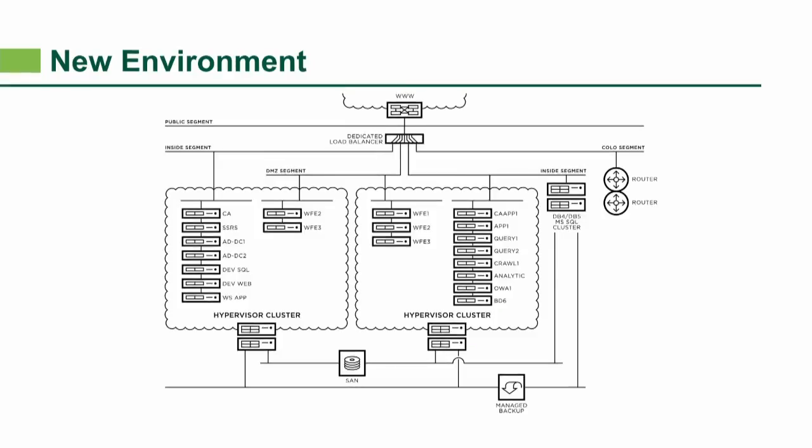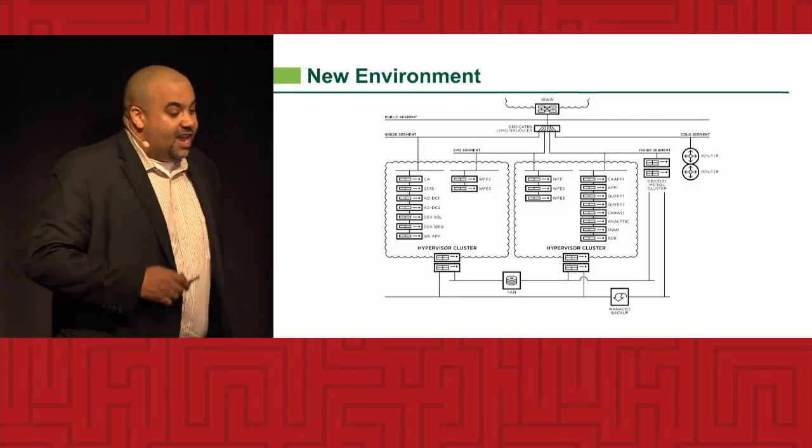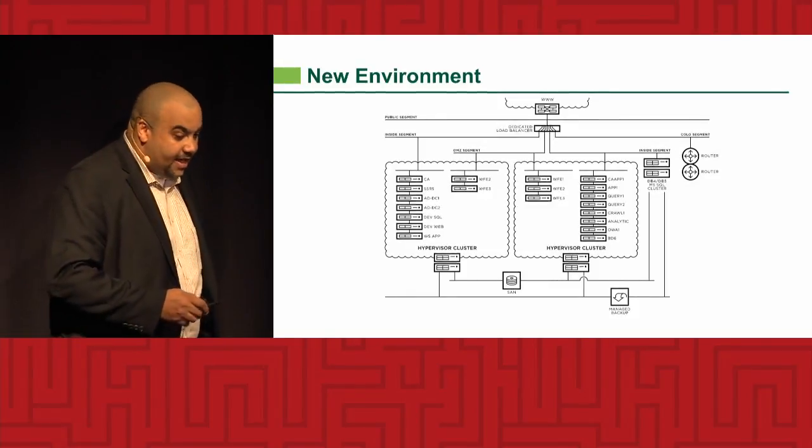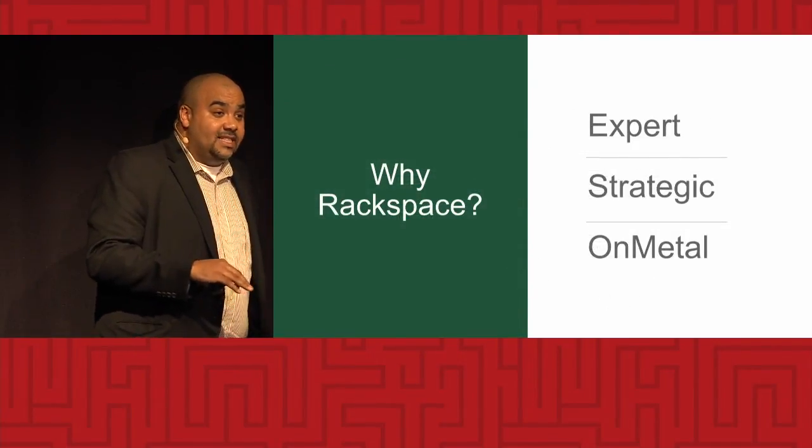you're going to have to convince me you know what you're doing. And they brought all the A players to the table. We sat and whiteboarded, and I'm sure they didn't like me much that day, but we got through it. What we ended up with is this really super flexible environment based upon an on-metal private cloud deployment. It really helps us be flexible and agile in our continuing growing business, and gets us to a position where I don't have to worry about things in the future taking a very long period of time to get deployed or set up. So I kind of talked about that already, right? Why Rackspace? They do have the expertise at the table, because if they didn't, I'd fire them.